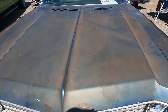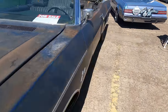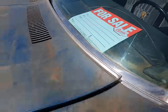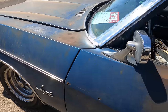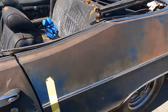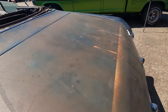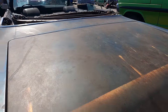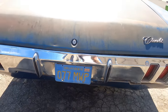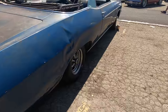Got a 70 Impala convertible for, I think it says, I can't read it from here, 15,000. It's written in a pen that's running out of ink, which is usually not the best way to write out your for sale signs. It's like it's been sitting a couple of years and they pulled it out of somewhere. But it is a real convertible. It still has the bows, needs, of course, the top material. Last tag, and your guess is as good as mine. Does need a little bit of quarter panel repair.